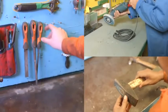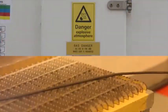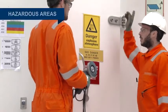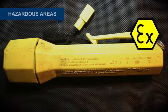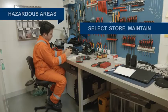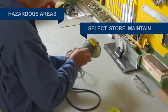Let's look back at some of the most important points we have covered about hand tool safety. Always check that it is safe to use the tool where you are planning to use it. Only appropriate and approved tools should be taken into hazardous areas. Select, store and maintain tools correctly. They are much safer and easier to use that way.